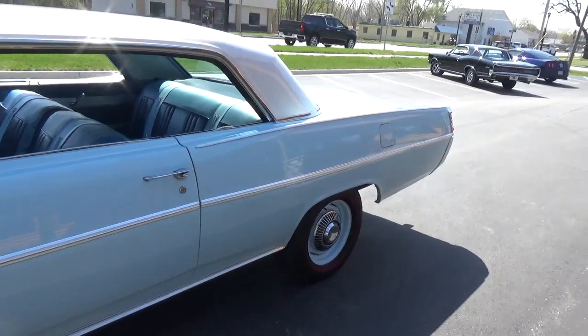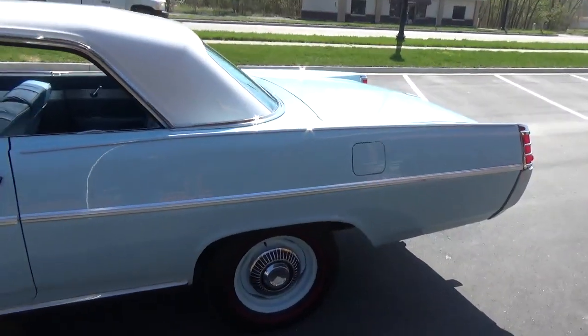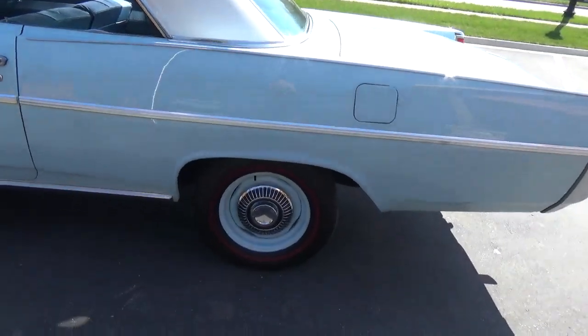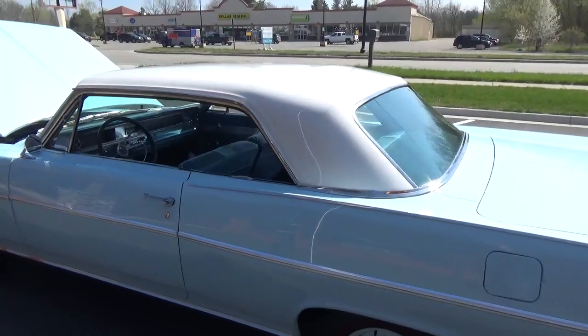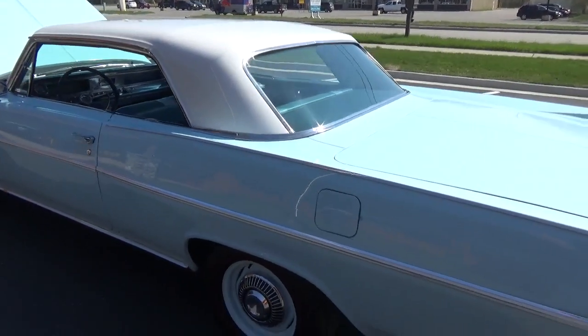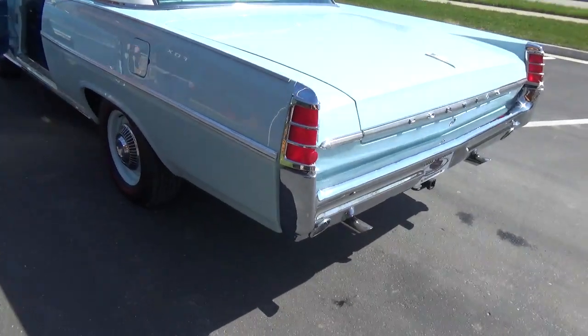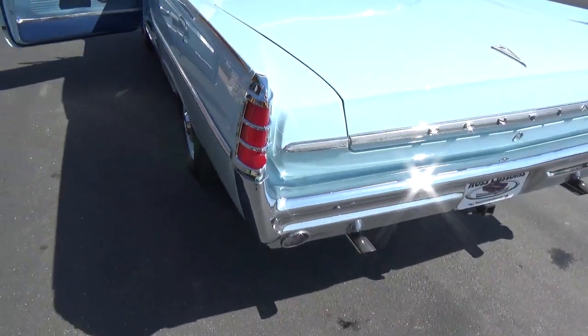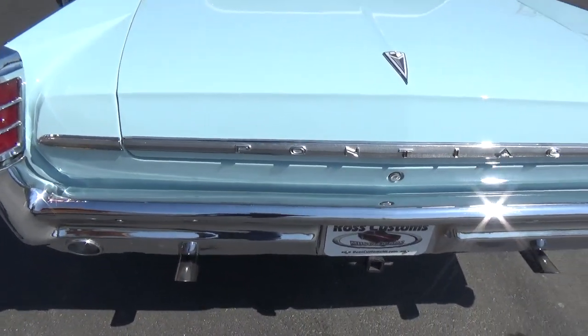He had all the chrome on it, you know, dings taken out, polished. It's got dog dish hubcaps with red line radials. Just a super cool car. You don't see many of them. Taillight housing's all been re-chromed, rear bumper, all the other trim on the car is the original.